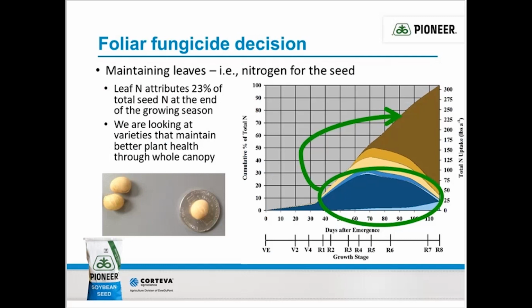And if you remember, when we were talking about nitrogen, I said the biggest source when we're increasing yields is through fixation. The next biggest source is remobilization, or nitrogen coming from the plant and moving from the leaf to the petiole, the stems, up through the pod to the seed. That path is such a big contributor. And so again, this big blue blob that's circled in green, that's leaf nitrogen. It's not dry matter, it's nitrogen physically in the leaves.